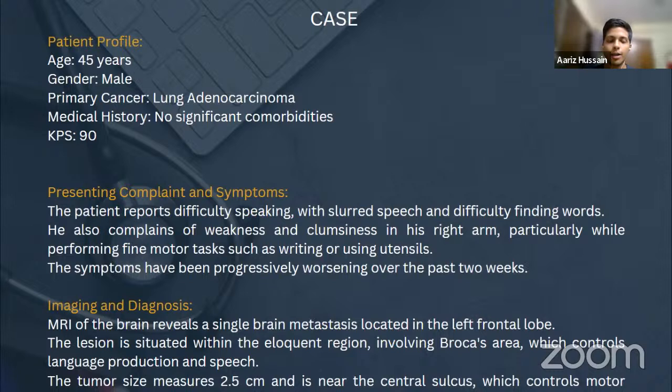Now, after Dr. House and his team did some imaging and diagnosis, they came to the conclusion that the MRI of the brain reveals a single brain metastasis located in the left frontal lobe. This is a very important part. Remember this, that it is a single brain metastasis located on the left frontal part of the lobe. The lesion is situated within the eloquent region involving the Broca's area, which controls language production and speech. All right, Broca's area is a part of the brain that controls our speech.